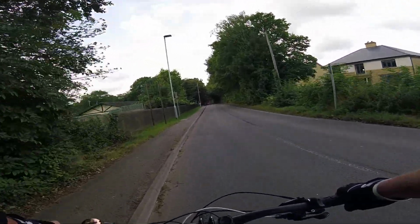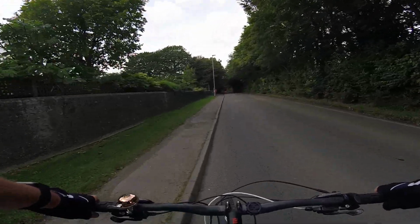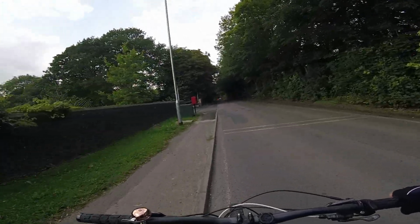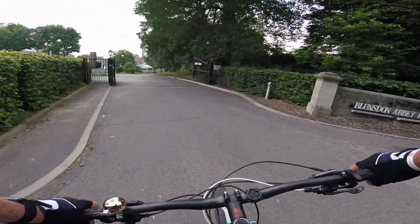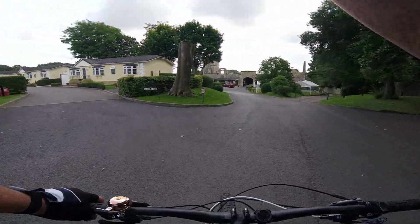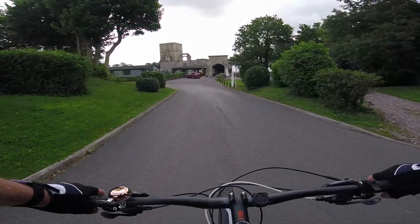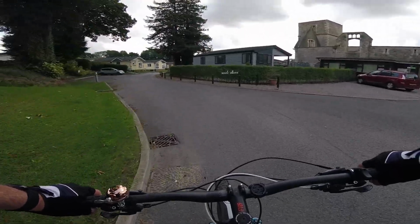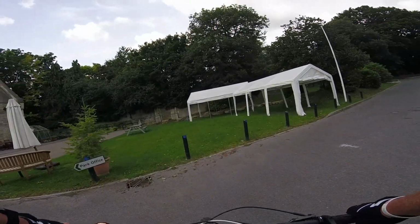So I'm about 100 yards further on from when I last spoke to you, and I've got Blunsdon on my left hand side now. Blunsdon Abbey, that is. Blunsdon village is over to the left, and I'm indicating left, pulling in to Blunsdon Abbey Park. And here we are. Looks very nice. I think you could say there are much worse places to live than around here. Guess they're having some kind of function.